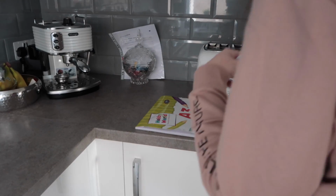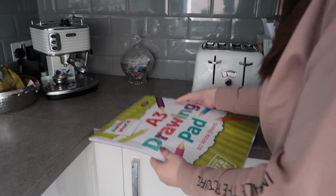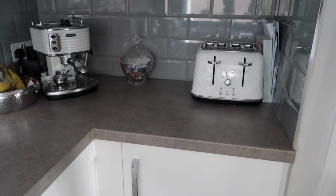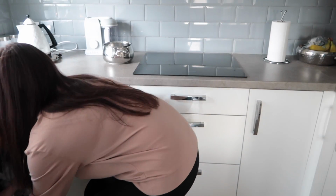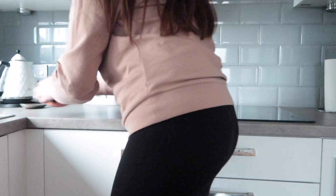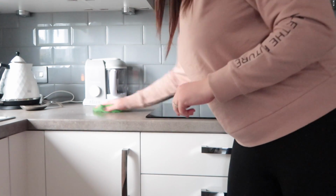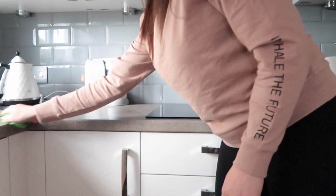Then I like to make sure that all the countertops are tidy, so I normally just put away any letters or documents beside our toaster, and any of Ella's drawing pads or toys that might be in the kitchen, I just pop them away as well. Any other mess gets popped away, and then I just give it a general tidy up and a spray down with an antibacterial spray and make sure that our countertops are nice and clean.